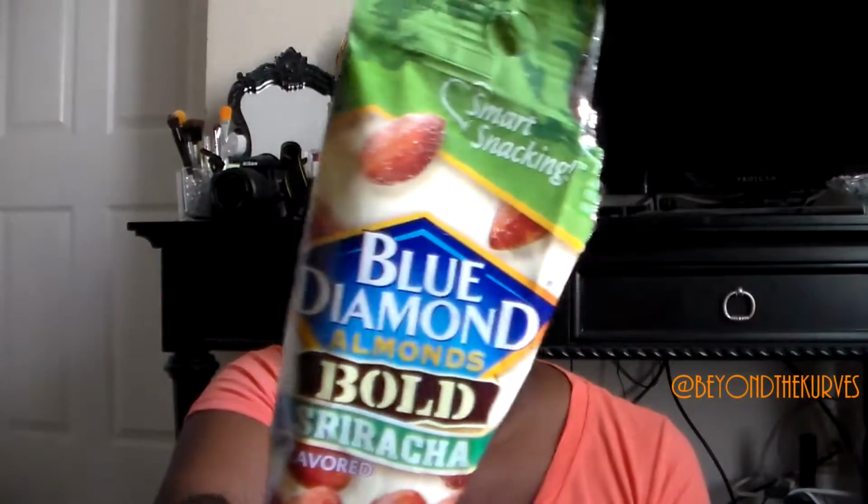But I'll probably end up giving it to either my aunt or this lady that works with me. She works out and she loves almonds, so I'll give it to her. She might not try it because it probably has tons of saturated fat or sodium. It has 180 milligrams of sodium. Yeah, she probably won't eat it. But anyways, if y'all aren't health freaks and y'all like spicy stuff and want to try almonds, go for it. Blue Diamond has the best almonds.